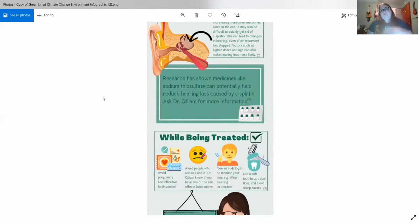And then I also included a little blurb about how some research has shown that sodium thiosulfate can also help, if taken with cisplatin, to reduce some of those hearing loss effects, and to ask me for more information, because that's something we can talk about while they're in the office.